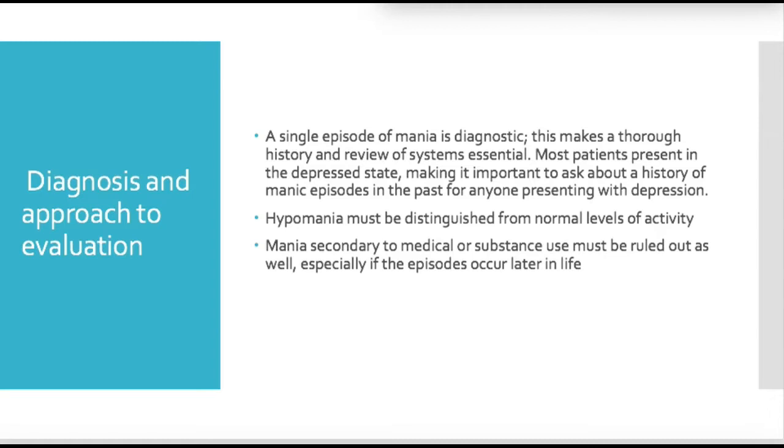So that in and of itself makes me think, is this really primary bipolar disorder, or do I have to be thinking about substances? Do I have to be thinking about another possible medical condition or organic cause, such as a brain tumor or anything along those lines? Substances and neurological disorders, things like brain tumors, are things you might want to think about if someone is presenting with new onset mania at an older age. I think that's a good thing to always keep in mind, and a UDS, of course, will help you with that.